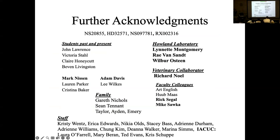Further acknowledgements. The main one to start with is, of course, Craig and Joy Lentzsch. I worked with them for years when I was chair of applied physiology. They've been steadfastly contributing to the MSPO program and also to the School of Applied Physiology, and now to the program in applied physiology. And I thank them from the bottom of my heart for their unwavering support to all of our efforts. I can't possibly acknowledge everybody that I'd like to.